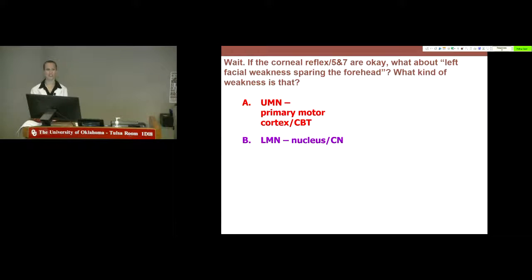Why is that patient's face weak then? We have left facial weakness sparing the forehead. What kind of weakness is that? Okay, so I need everybody to commit. Everybody commit.